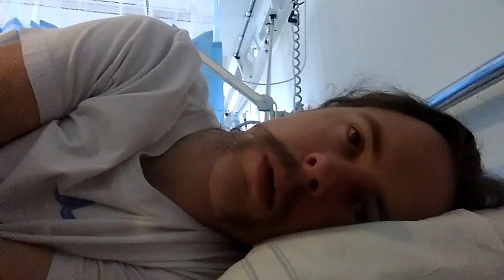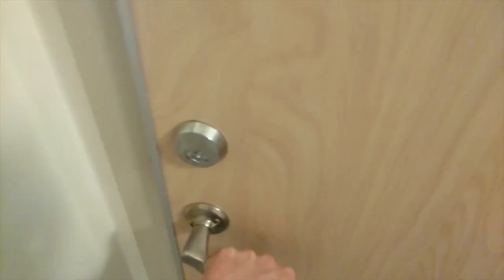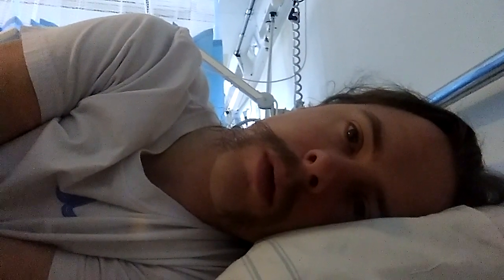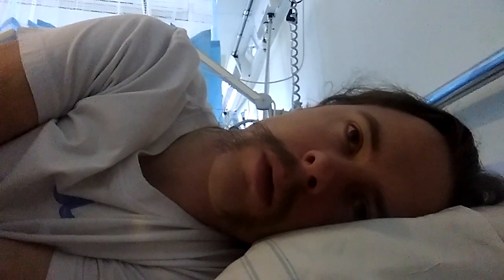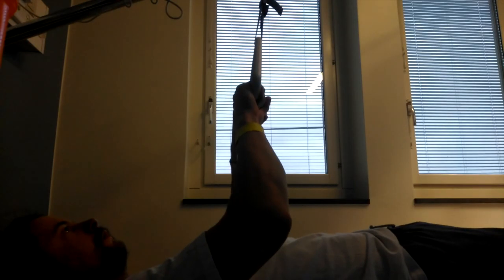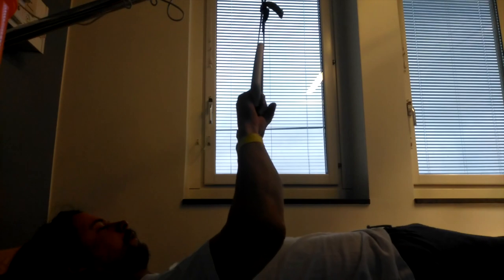And of course, we need a pulling movement as well. So use the same door and pull it until it is open. You can also do some body weight rows with the handle that's made for helping people get out of bed.